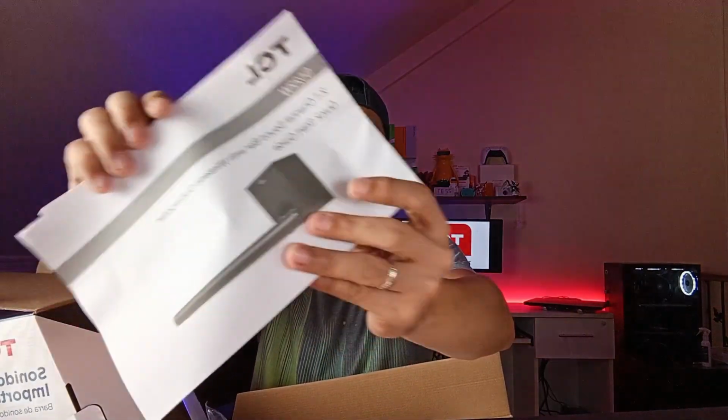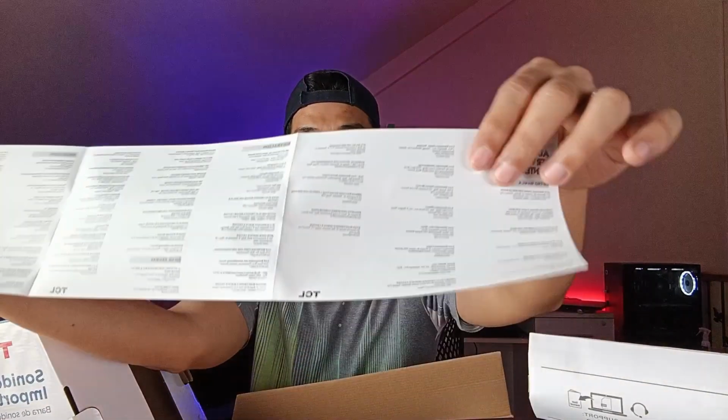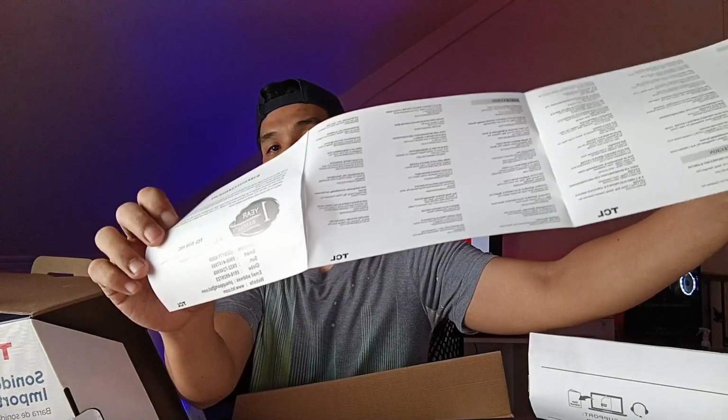You have a quick start guide, and then a warranty card, I guess, and a list of authorized service centers in the Philippines. All right.